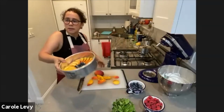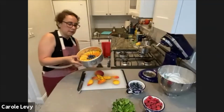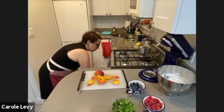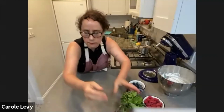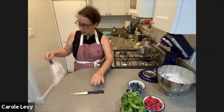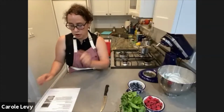Okay, and it goes into the oven right this minute in a 350-degree oven, preheated, for about 40 minutes. Okay, so we are going to move on. We're going to save these peaches, and maybe we'll put them with the chocolate mousse. The next dessert that we're going to make is, we're saving the brownies for last, we're going to make the chocolate mousse.